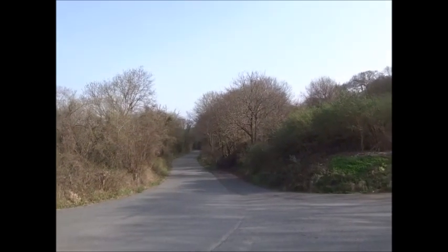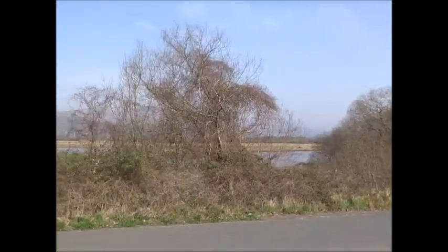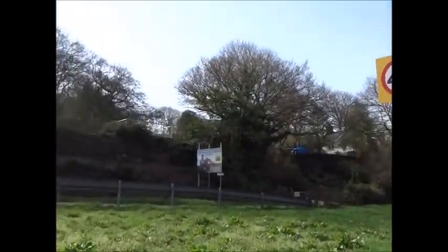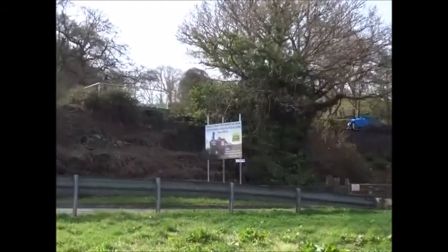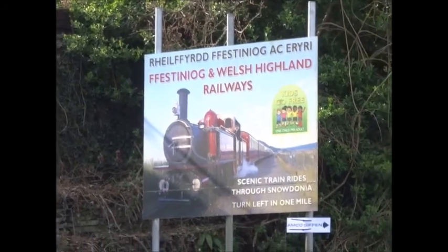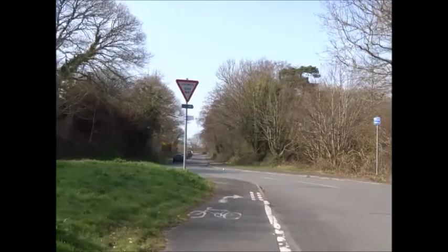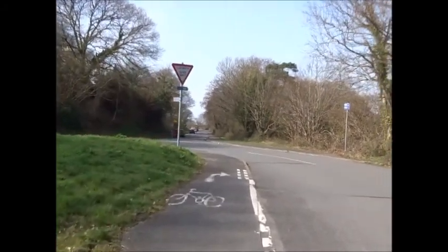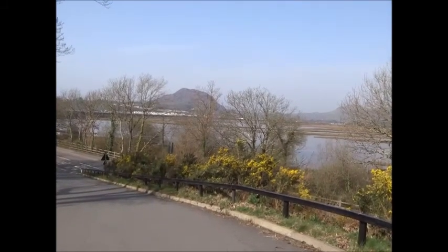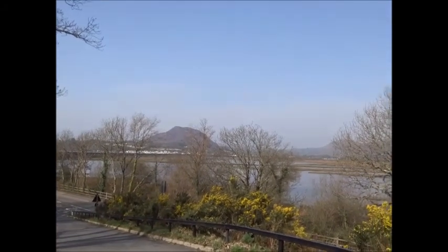Okay, I've parked here just between the town of Porthmadog and the little village of Minforth. So there's a footpath on the side of this busy road leading into Porthmadog, leaving the main road here, and there's Porthmadog and Porthmadog Mountain behind it.